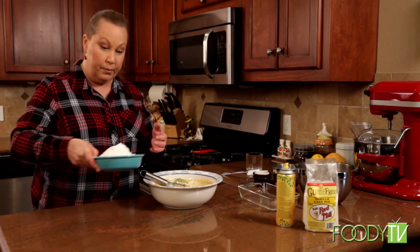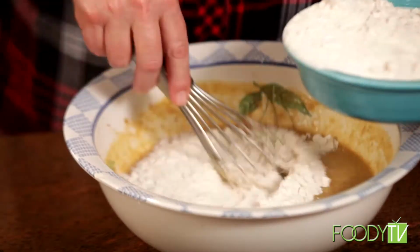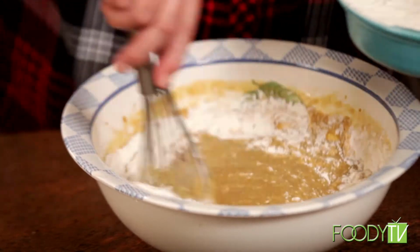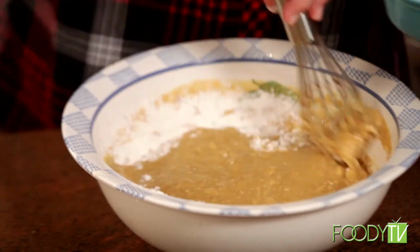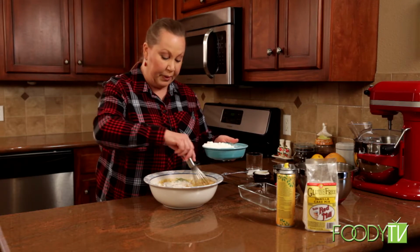All right, so we've got our baking powder and our flour, and we're just gonna add a little bit at a time, chefs. Don't overload the batter. That really can make for a heavy end result, and we want it to be light, even though it's a pound cake, which is a more dense type of cake.